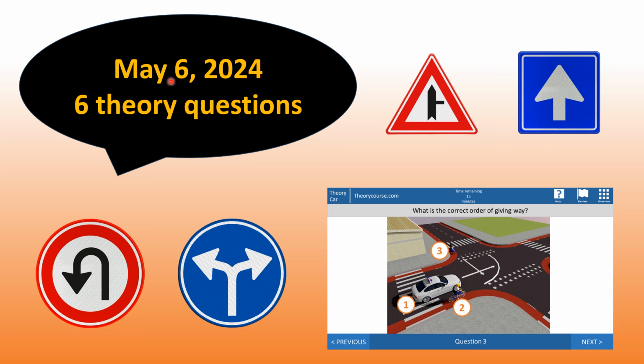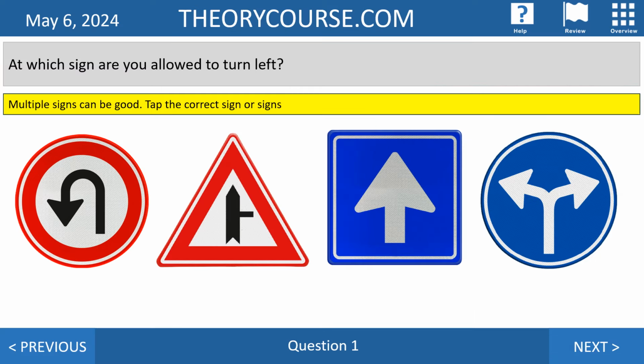Today is the 6th of May, and because it is the 6th, we give you 6 theory questions, which you can also get at the CBR if you do the test at the CBR. And the first question is, at which sign are you allowed to turn left? And multiple signs can be good, and you must tap all the correct signs. So if, for example, 3 signs are right and you tap only 2 of them, then the CBR says your answer is wrong. Okay, let's look at the signs.